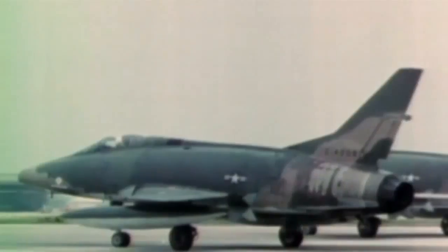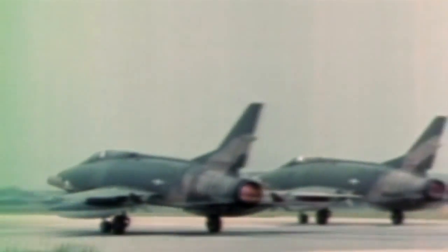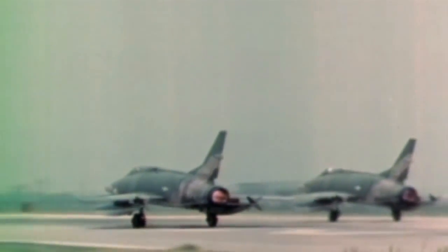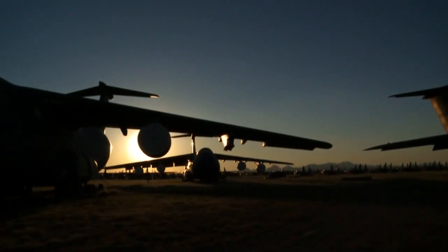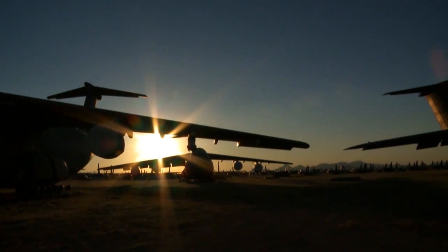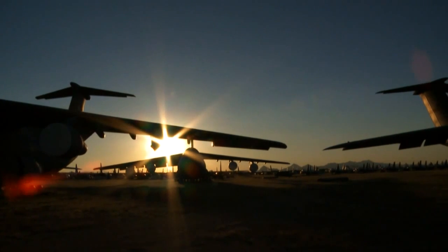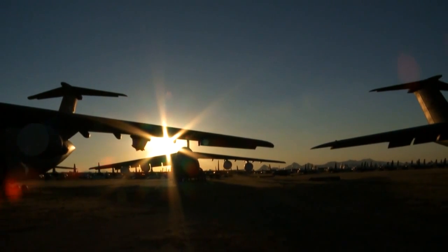With the Vietnam War came a renewed call for even more advanced bombers and fighters. By the time that war started to wind down in 1973, the Boneyard's fleet had reached an all-time high of more than 6,000 aircraft. Today, some 4,000 aircraft still sit in the Boneyard, in various stages of the reclamation process. But the inventory here, much like in today's Air Force, is destined to change.